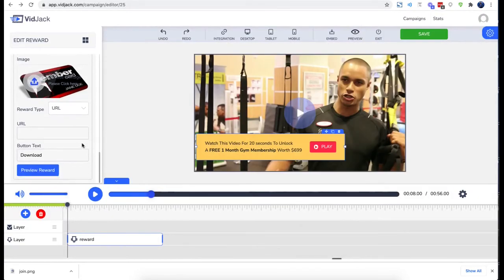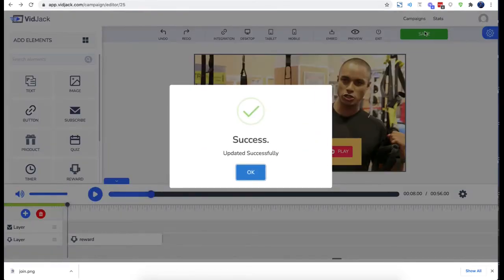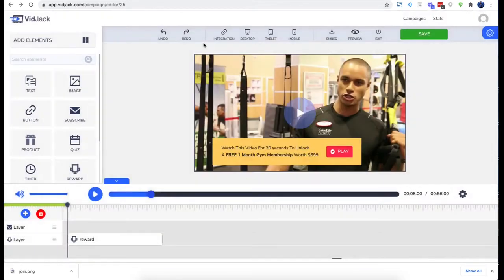Now choose how you want to deliver that reward. You have 3 options here. You could redirect viewers to another page to claim their reward, or you could upload a file that viewers can download right inside the video. You could upload coupon codes that users can claim right inside the video as well. Now, single-use coupons can only be issued to one viewer, and the next one will be issued the next time. So let's preview our video.